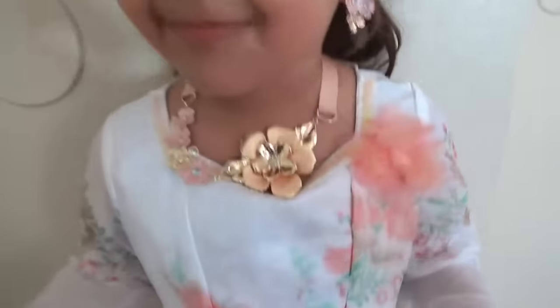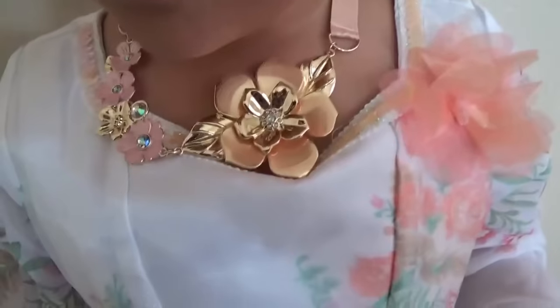Let's show everything from across. Here is jewelry matching the sand and beautiful earrings. And here is the dress. Beautiful flowers and beautiful sleeves. This one doesn't have a circle like the previous one. Let's see the layers. One, two, and there's a three and four.